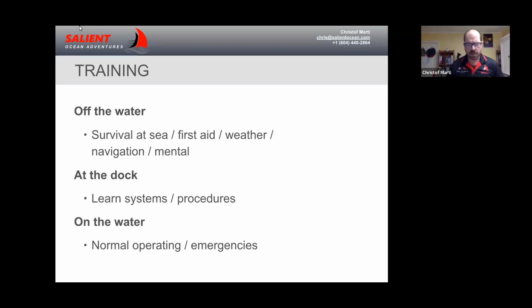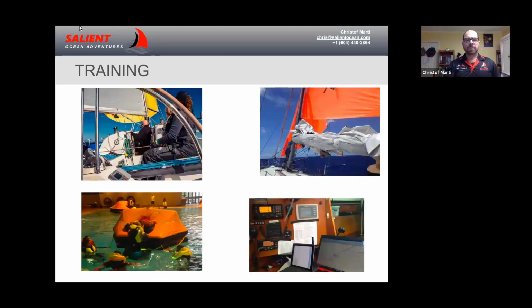First aid, you can perhaps call a doctor, but perhaps not, and you need to be able to fix whatever happens to people or crew on the boat yourself. Just some pictures: go out practicing, top left, put your storm sails up. You have storm sails, put them up and see how they work. Survival training, know how to board a life raft, know what's in your life raft, understand how your life raft works. Practice with your navigational equipment. It's getting more complicated with computer and weather routing software. So there are all things that you want to learn before you cast off your bow lines.